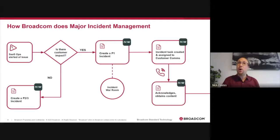They would go ahead and acknowledge the incident within ServiceNow, but they also have all the information, or a majority of the information that they need, within the tool. So they can go into the parent incident that our SaaSOps team, our major incident managers, are working on. They can get the information that they need.